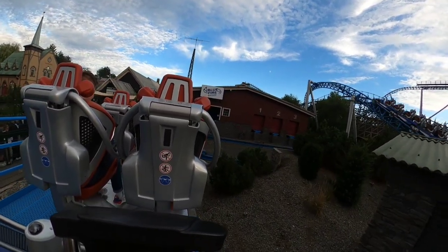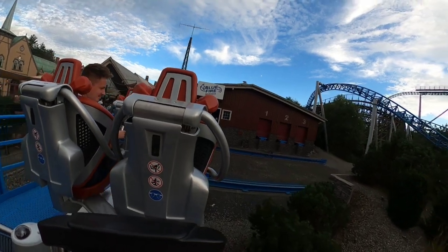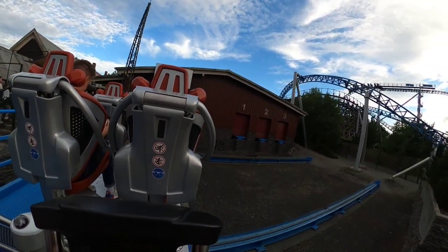Better than Blue Flyer at Blackpool Pleasure Beach. Blue Flyer.